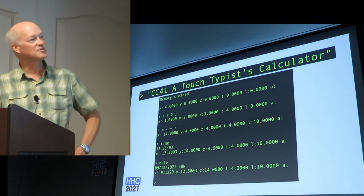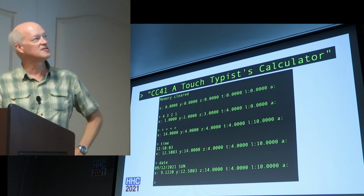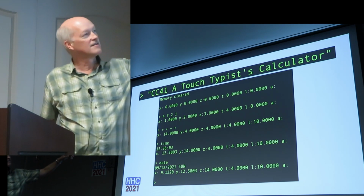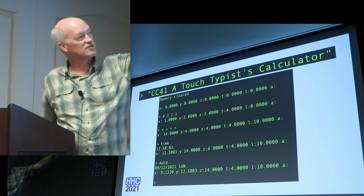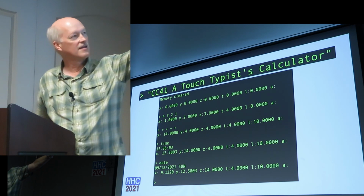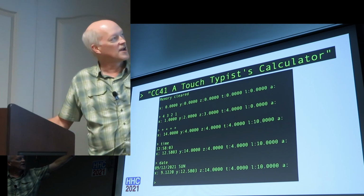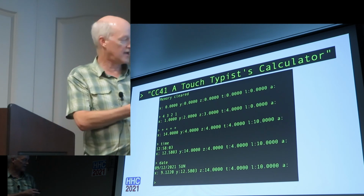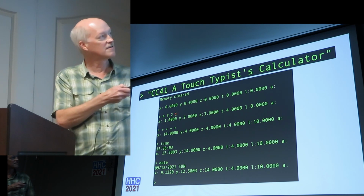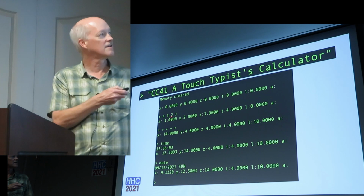So here's a sample screen. It's in a terminal window or console, and you start CC41, it tells you the memory's cleared, and it prints out a stack. Because we have lots of characters on screens these days, it also shows you what's in L, and to the very far right you see a little A, where the contents of the alpha register are. For entry, just a simple line entry here, I entered 4321. A space is considered the enter, as well as the return. And then those numbers are on the stack.